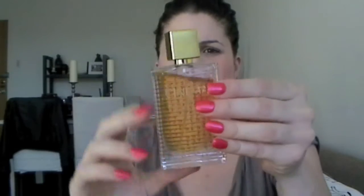By Yves Saint Laurent is, again, a not very used perfume of mine, but I do love it. It is incredibly strong. It is incredibly high noted and powerful. It has a real musky yet floral scent. Packaging is beautiful. This is in the 50ml size. It does come in the 100ml. I think it might even come in a 150ml, which is about that big.